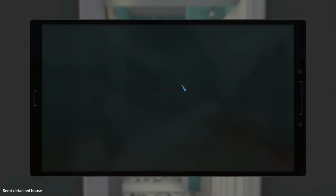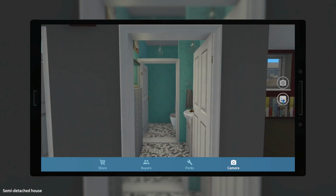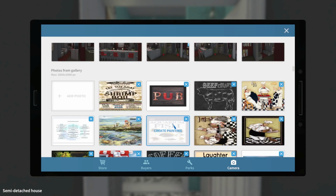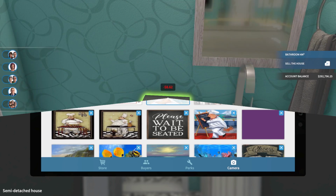So the only other thing I had was a picture and we need some plants. So let's do that. Go over to our gallery and I found a cute little picture that I thought would be perfect for in here. I just gotta find it.